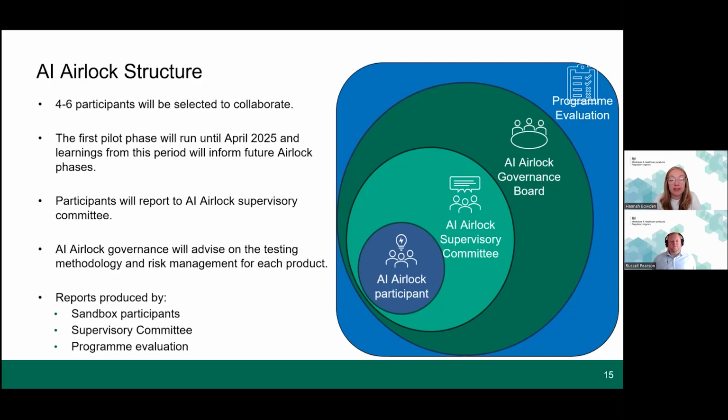Participants will form a project team with a dedicated case manager within the Airlock programme. They will also be supported by the AI Airlock Supervisory Committee and report on a regular basis in close collaboration, and gain exposure to a unique collection of subject matter and technical expertise to support candidates and project teams through their challenges. The Airlock programme will be governed by a board that will be composed of internal and external experts in the field and will strategically drive the programme, help with identifying risks and the appropriate mitigations.